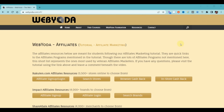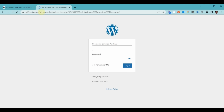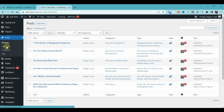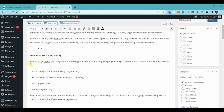Method number 2 is to put an affiliate link inside of a blog post. So let's do that next. So I'll open a new tab and I'll log into the self-tastic.com website to the back end. And I'll go to posts and let's choose the first one. And what I want to do is make a link to this particular book that Bethany's talking about, and this is the title for it.